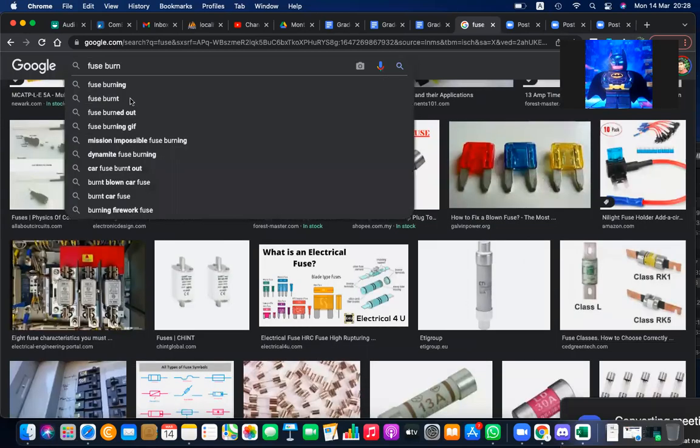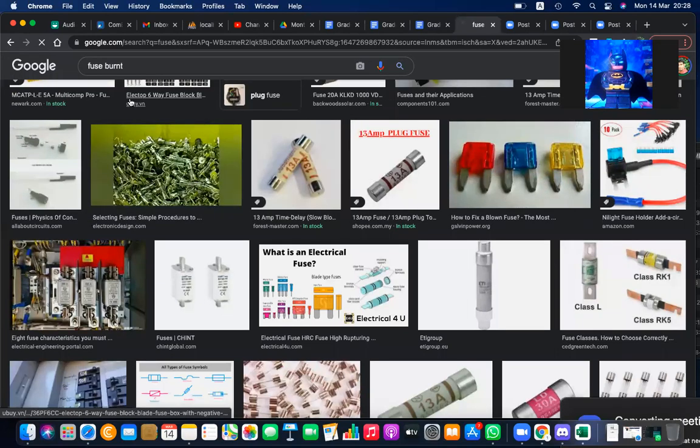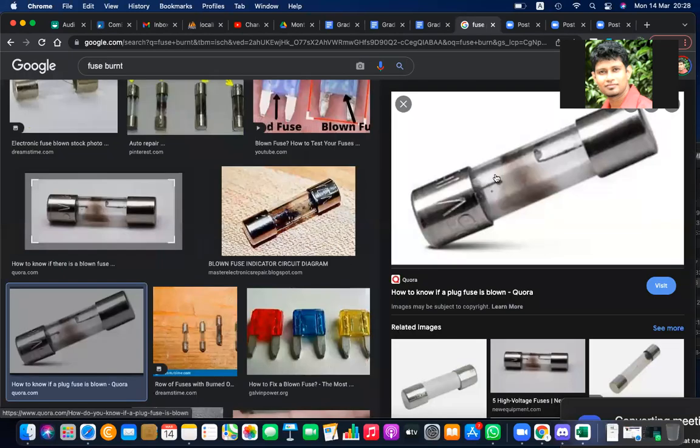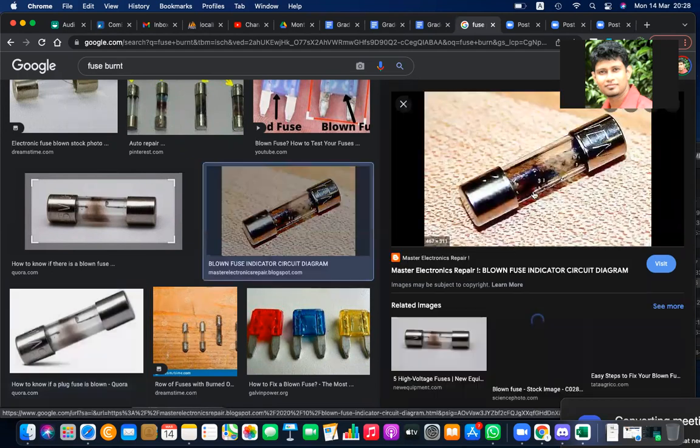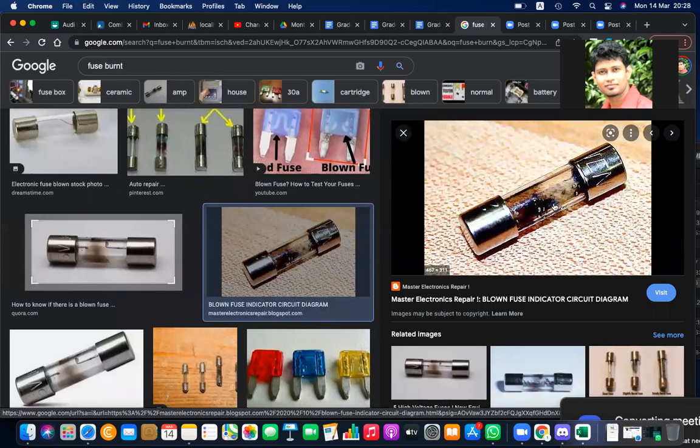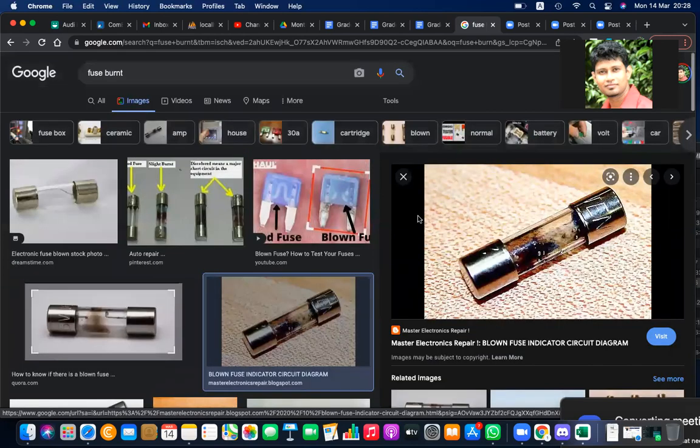After burning, there are some dust signs on the outer face, maybe darkness, and the wire will be damaged. Why? Because then electricity cannot pass through the wire. So it will protect our system, because the fuse is burned and electricity is not going through our system. When there is high power, high voltage, or a short, the fuse will burn first. Therefore, it will not transfer the current to the system, so the system will be protected.